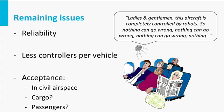But probably the risk is that, well, a situation like this, we see the cartoon here, where out of the speaker you hear, "Ladies and gentlemen, this aircraft is completely controlled by robots, so nothing can go wrong. Nothing can go wrong. Nothing can go wrong." And this repeats indefinitely. This is of course just a joke, but there is a more serious aspect of this.